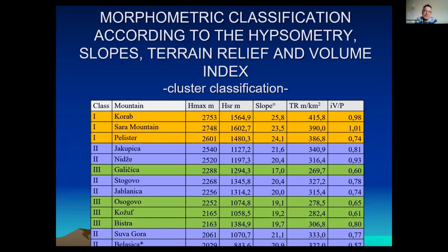And here we have some kind of morphometric classification of the mountains using geomorphometric elements of slopes, of altitude, of index of volume, etc. So we can clearly distinguish here three groups of mountains. First, with orange color on the top, are three mountains: Korab, Shara, and Pelister, which is also the highest mountain here. The second group has a slightly lower average slope. And the third group has a very low average slope, and also a lower index of volume, etc.